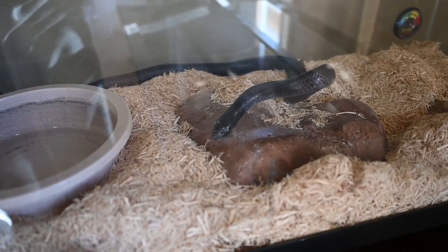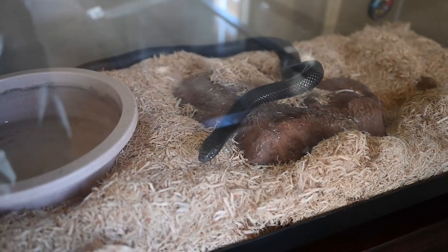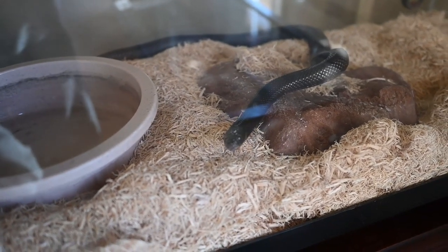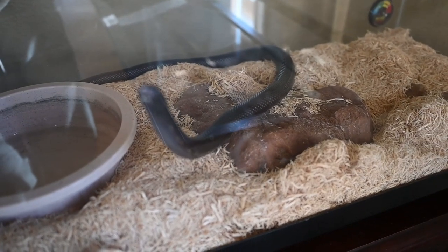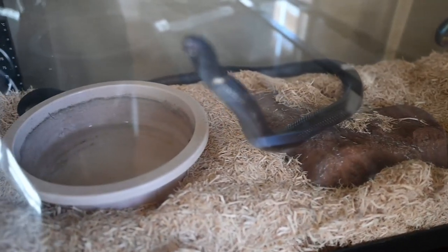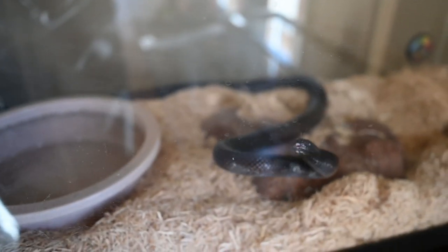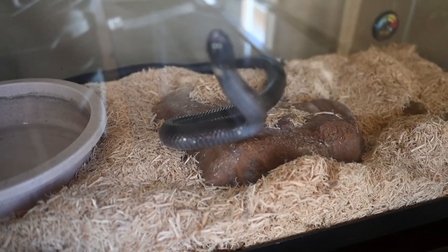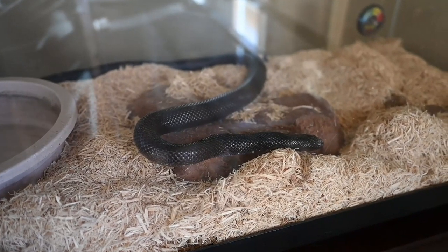Coming out now that he knows it's feeding time. Comes out and about, he's ready to eat. He's still just as beautiful. He's got like a marking under his chin. So he's not completely black. He's got little bits of speckles, but mostly black Mexican king snake.